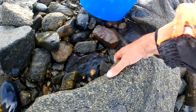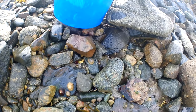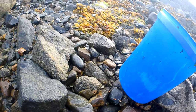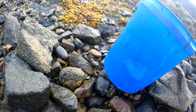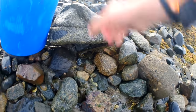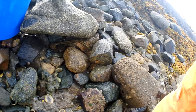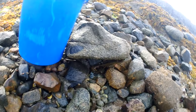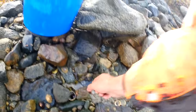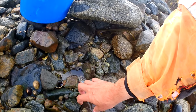This rock. Anybody home yet? There he is. That's one. One little crab, green crab. Can't guess why they call it the green crab. Another one there. Two. Another one there. So there is a few. There's a few more around it this year here.